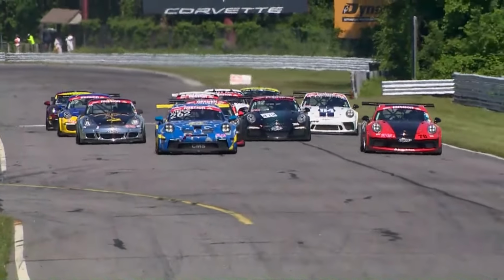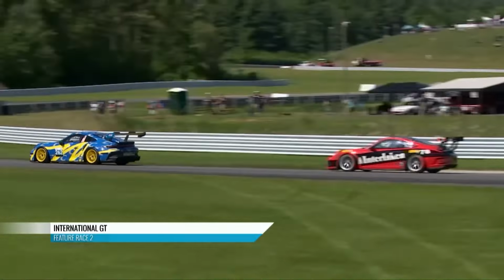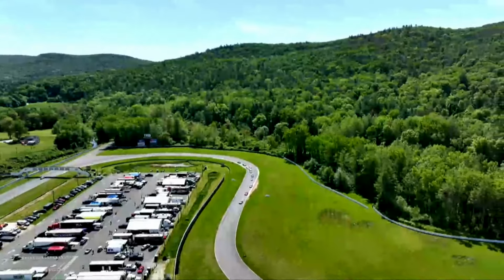Meanwhile, the 78 on your right, the red and black, will try to inch into the first corner, but it is going to be Joe Viola who takes the lead through the Mission Foods Turn 1. Yeah, Joe Viola, then Zach Ehrlich.